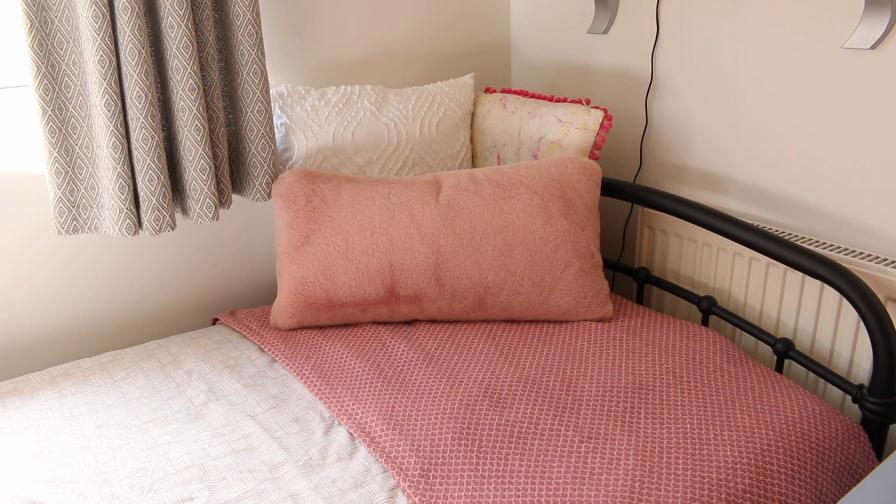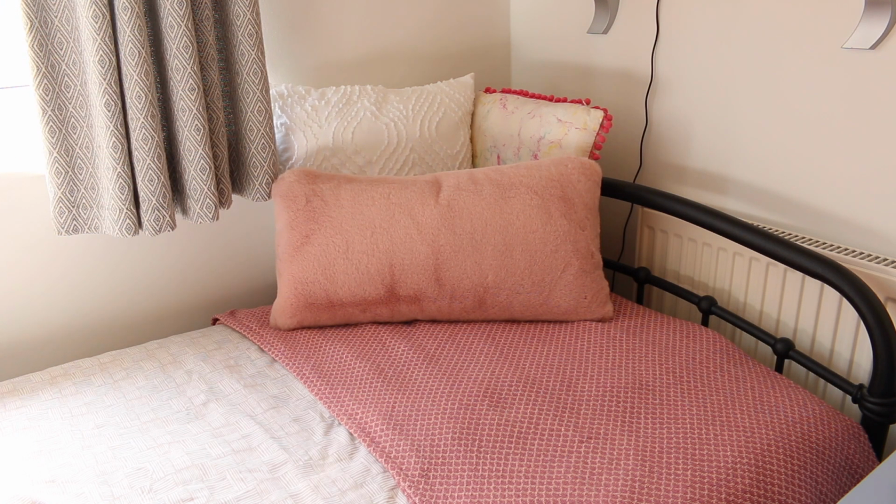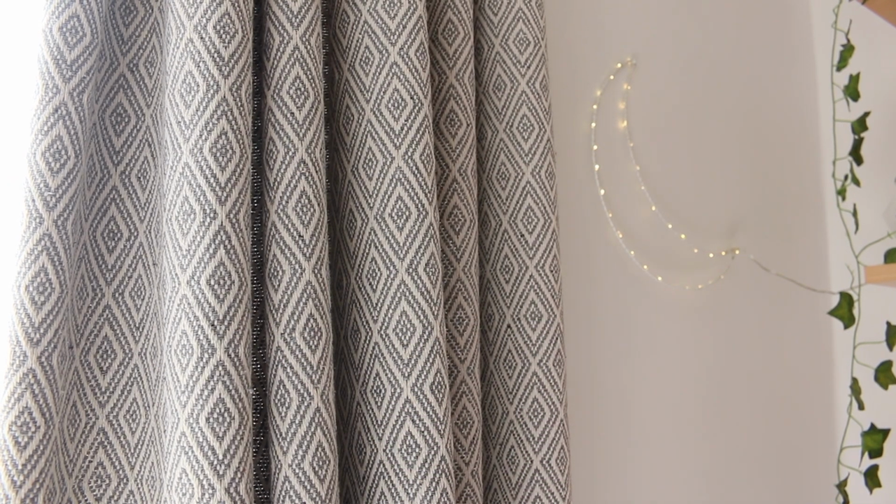I think it was about £25, something like that. And then the white textured one behind was also from Primark, and this little marble pom-pom one was also from Primark. I'm thinking of swapping that one out because I don't think it really matches, but for now that's gonna have to do. The curtains that I decided to go with just look like this.